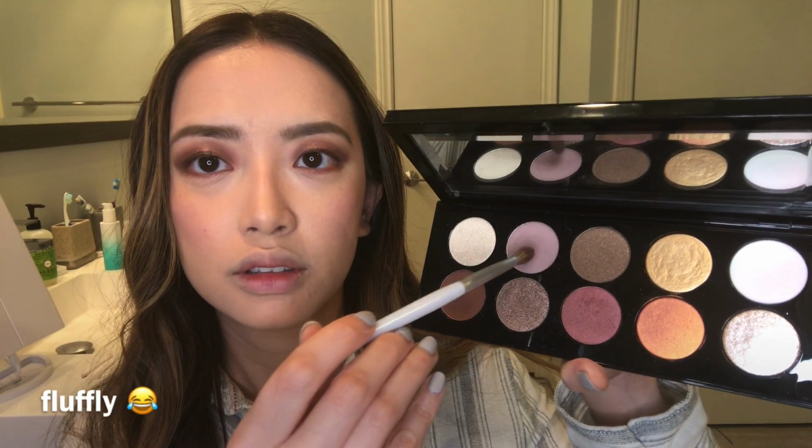Next, I'll take this fluffy crease brush, dab it into Velouria, and I'm going to blend the color into the lower lash line. And I'm going to take it all the way into the outer corners of the eye to connect with the shadow above it.